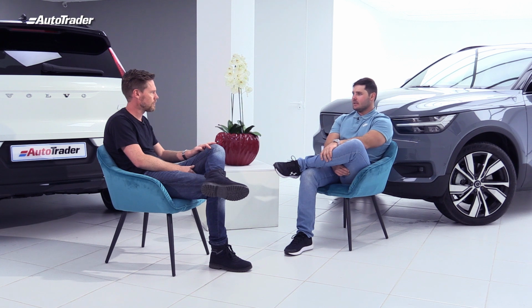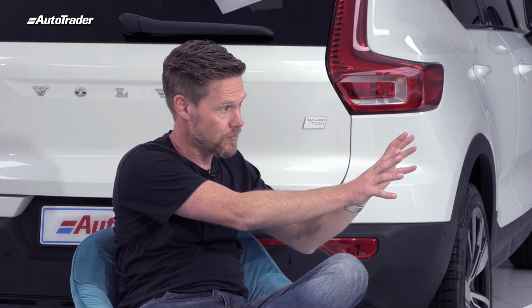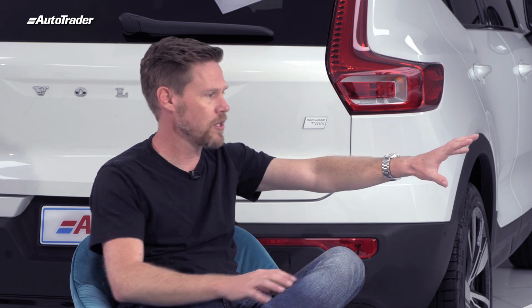I spent the weekend in the P6, and I've spent some time on the P8 as well, and it's a completely different experience. Obviously this is now a single motor, that's a twin motor. So 170 kilowatts, 330 Newton meters. This is for the P6, the one I was driving this weekend. Let's run through the specs quickly.